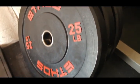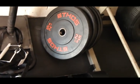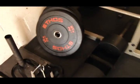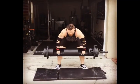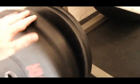And more recently, I picked up this pair of 25s for the higher durability. I'm not much of an Olympic lifting guy, but they are great for the log clean and press. And I just generally like them more because they're a lot less flimsy than the 10s.